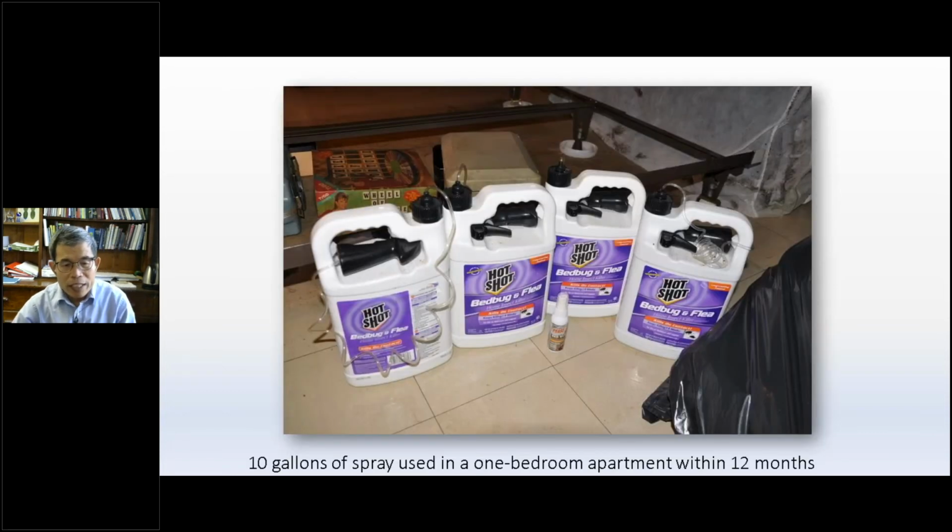Because of the lack of financial resources and also the low efficacy of the current pest control service, many residents tend to control bedbugs themselves. And when they control bedbugs, most people first try to use different pesticides. One of the popular products I found in homes is the Hot Shots bedbug and flea spray. This spray is very cheap. It costs maybe only $10 per gallon, but unfortunately, it's not effective for controlling bedbugs.